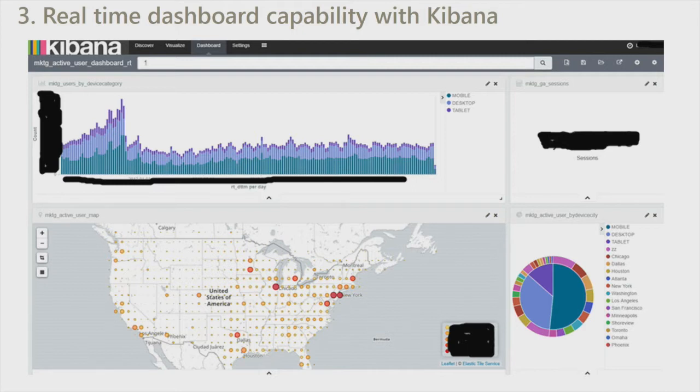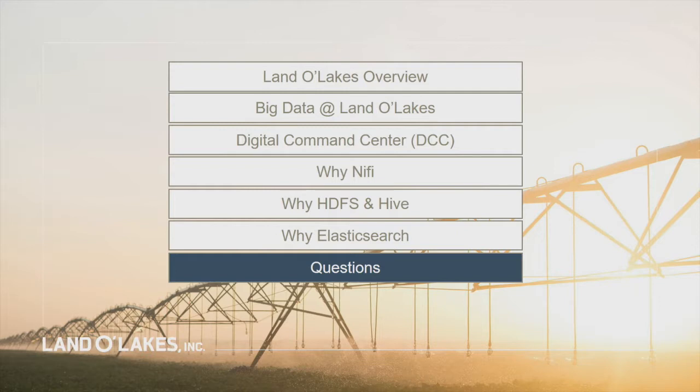And this bottom one is a map. I did it in the morning. Actually, you can see the sun, as the sun goes from east to west. You can see the traffic also moving from left to right. So if you want to build a real-time dashboard, Elastic is a great way to go. And I think that was my last slide.